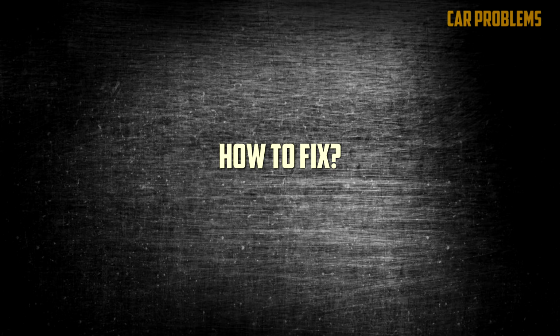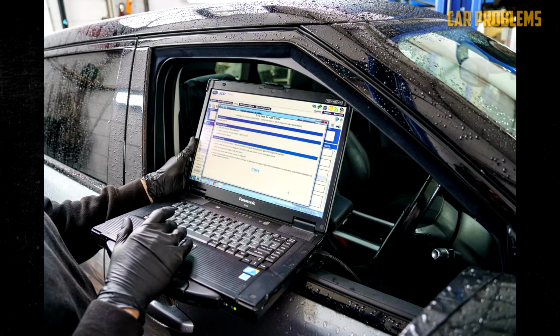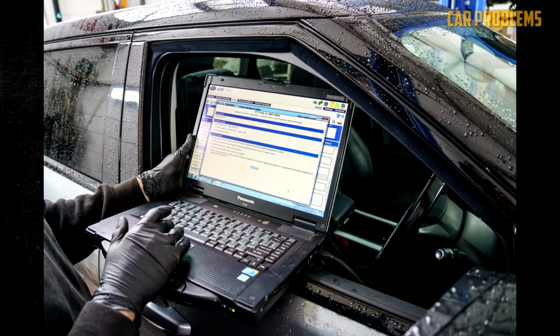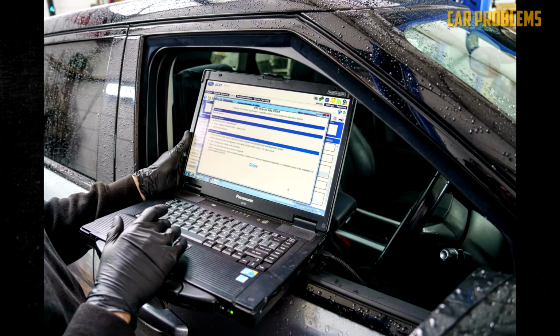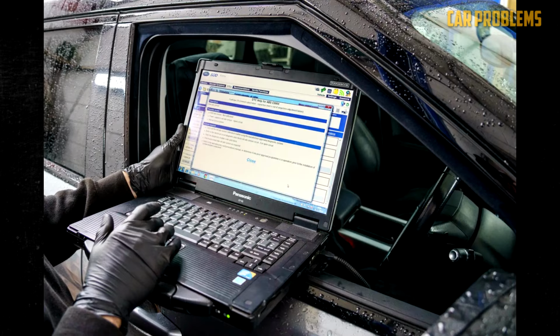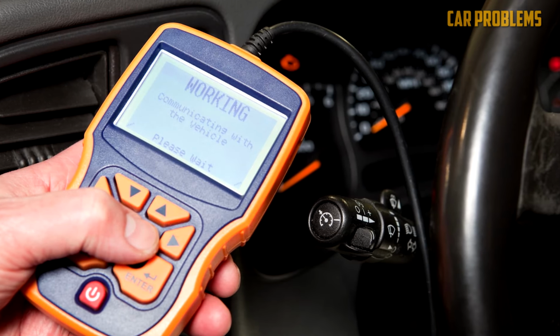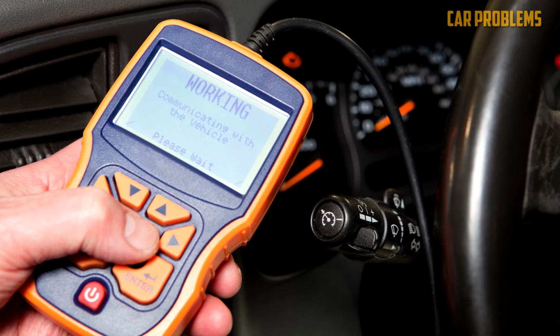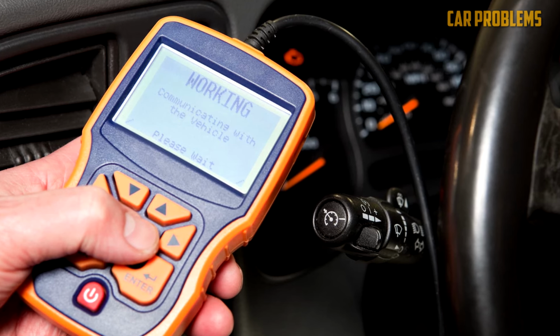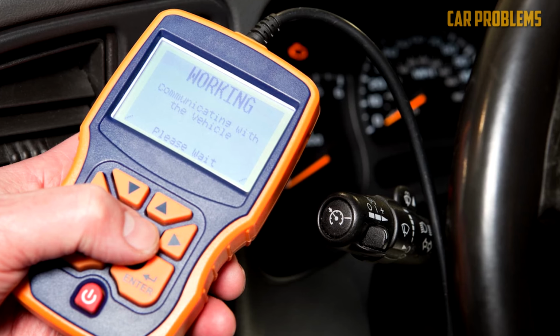How to fix. You must first conduct a diagnosis of the charging system before you can address the issue. The factory service manual can provide you with a lot of solutions if you have some mechanical knowledge. In addition, we advise taking these actions. Scan codes. You may be able to read computer codes if the check engine light is on. In order to retrieve any pertinent codes, insert the code scanner into the OBD2 port. Don't forget to reset the codes after the issue has been fixed.